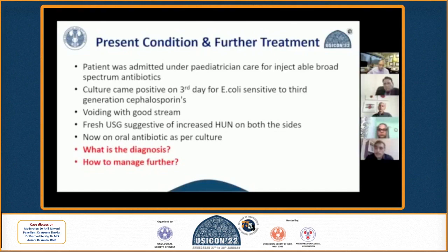Still too early to tell. I would like to reserve that opinion until he's toilet trained, and see how he's doing. And what I would tell the parents is that if he gets another febrile UTI, gets that sick, then I would probably recommend some form of intervention besides just prophylaxis, whether that's surgery, double prophylaxis, or doing a vesicostomy. I think these will all be on the table if he gets another febrile UTI. But right now, I would just say continue prophylaxis.